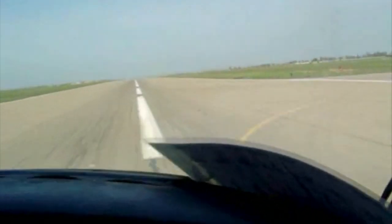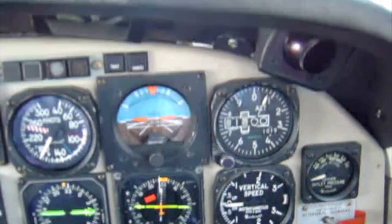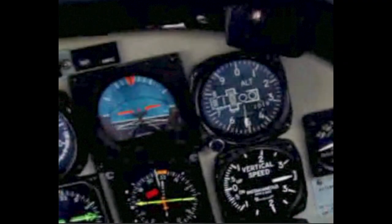You just need to be quite careful when you do this type of maneuver, because most likely you're above the max maneuvering speed, which means that there is a risk of stressing the airplane if you just pull back with all power. So there we go. We have a departure with more than 3,500 feet vertical speed.